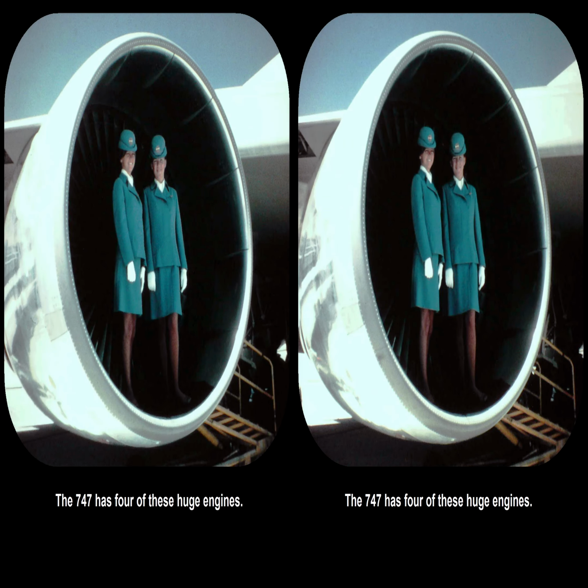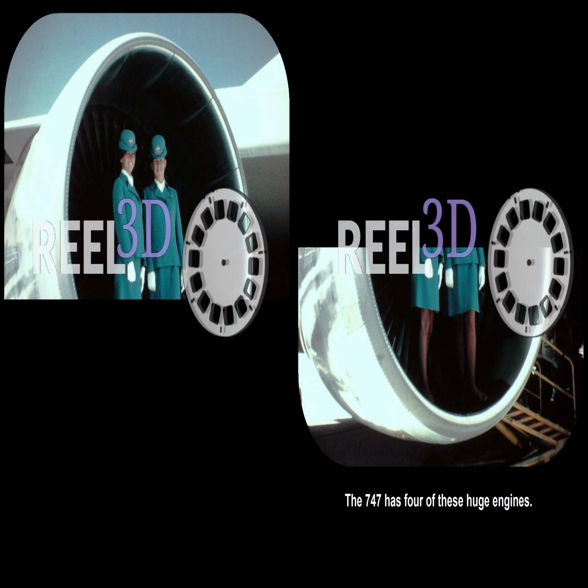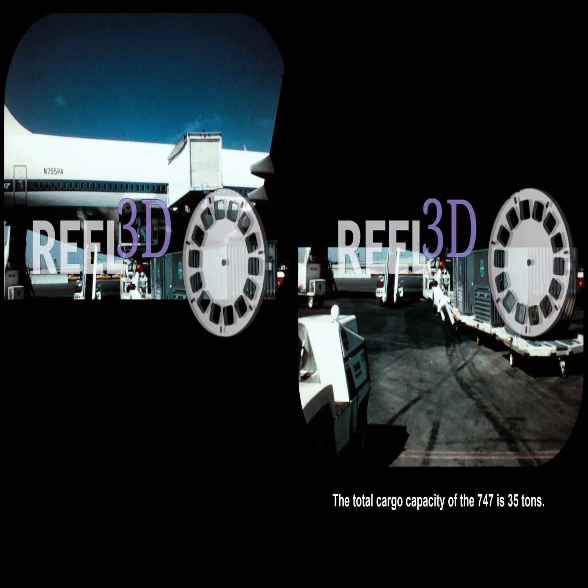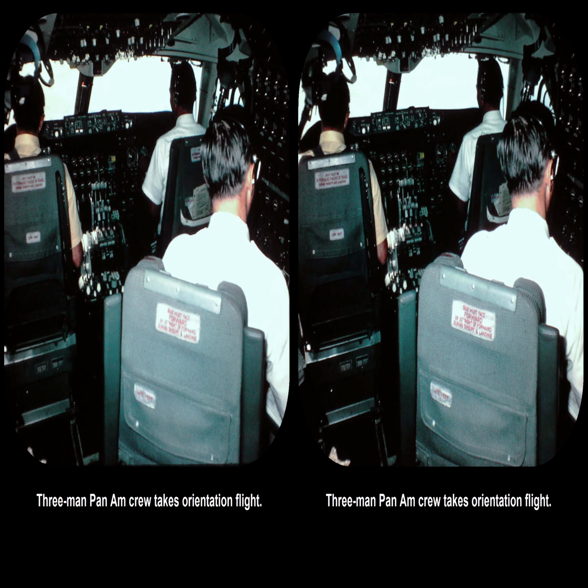The 747 has 4 of these huge engines. The total cargo capacity of the 747 is 35 tons. Three-man Pan Am crew takes orientation flight.